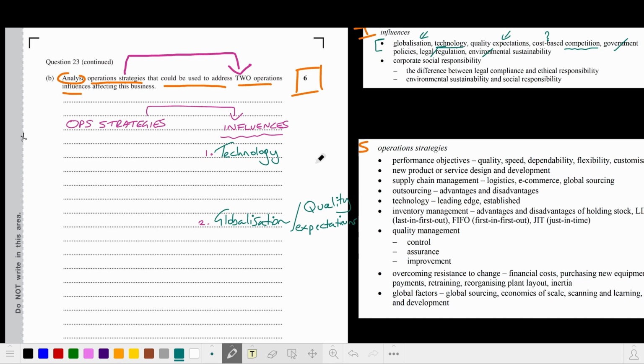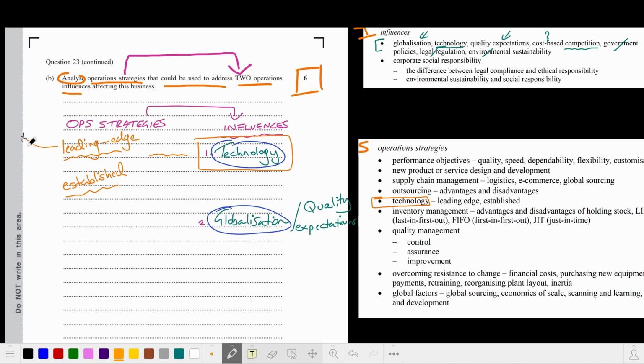So if I'm trying to make my life simple, I would be inclined to say, yes, I will talk about technology and I will talk about globalization. And I'll show you why that makes sense to me. If I'm thinking about this here, I could go to technology. Because I could say here, oh yeah, we could talk about how the business, in order to deal with technology, could use leading edge technology, and they could also just use the straight up established technology. And in terms of what I would discuss for each of these, with the leading edge technology, I might talk about buy now, pay later, BNPL.